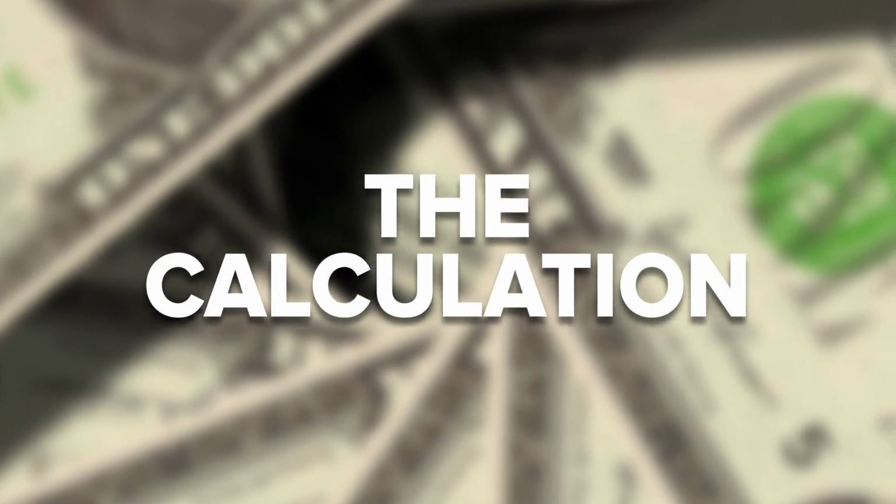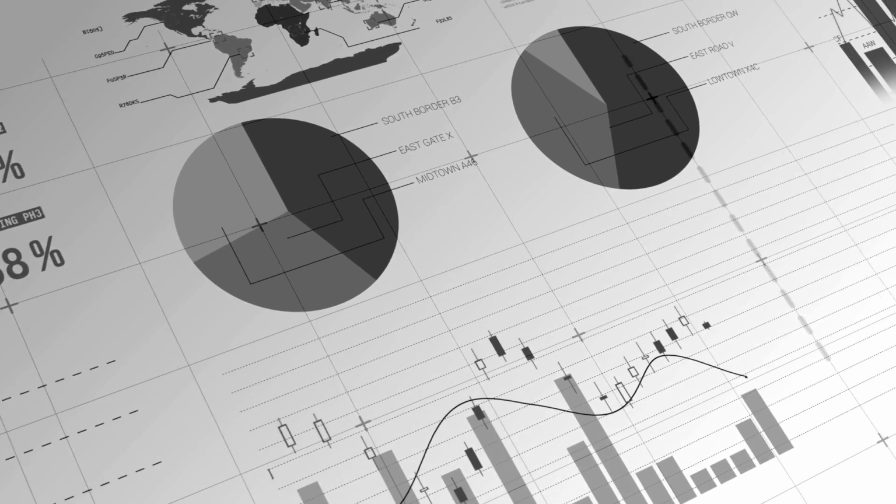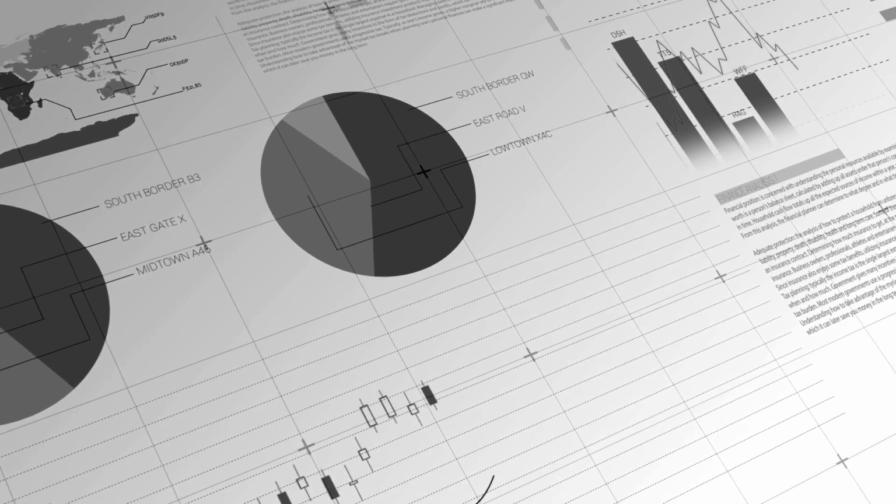The calculation. This calculation determines first if you qualify for an agreement. The calculation helps prove your back taxes can't get paid any other way. The calculation also determines how much your agreement involves. This will decide the minimum amount you must pay with an offer in compromise. It also determines the initial payment you should send with the application.